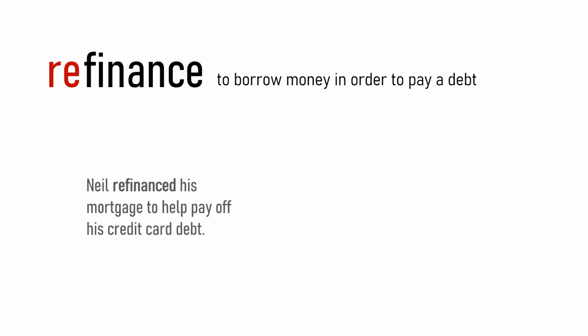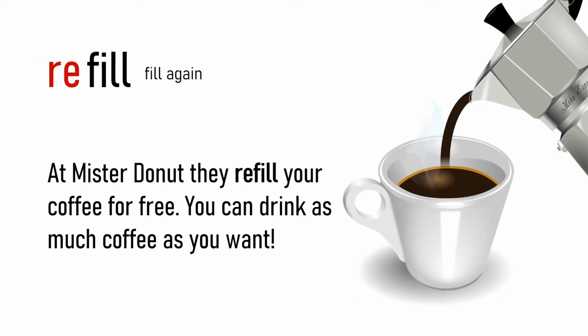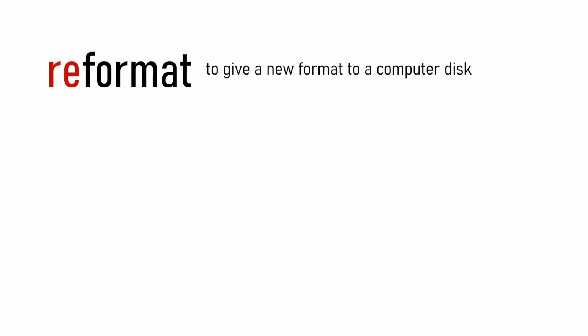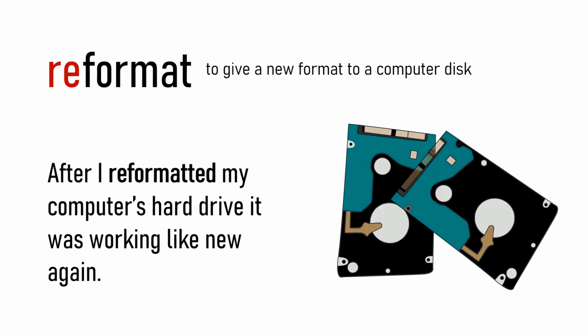Refinance. Neil refinanced his mortgage to help pay off his credit card debt. Refill. At Mr. Donut, they refill your coffee for free. You can drink as much coffee as you want. Refocus. After 3 weeks of work with nothing to show, I decided to step back and refocus my efforts. Reformat. After I reformatted my computer's hard drive, it was working like new again.